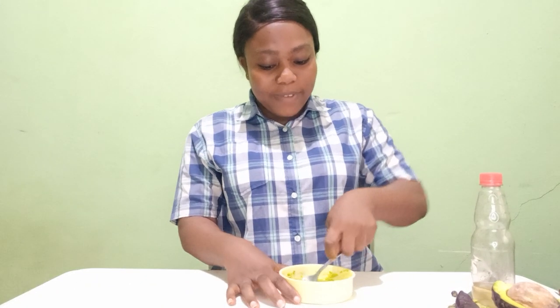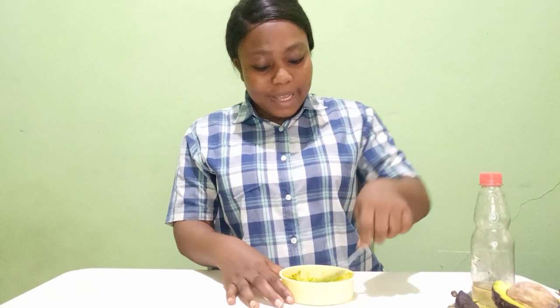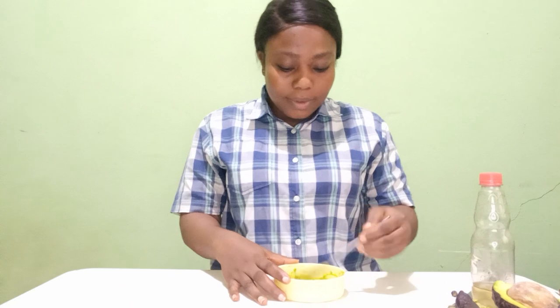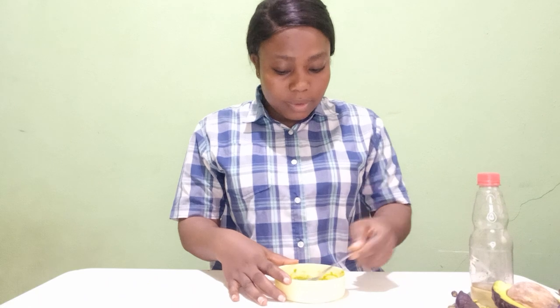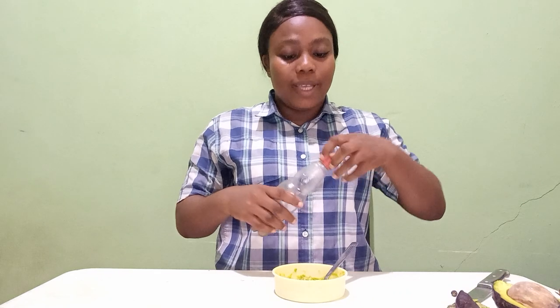I just want it to be perfect, very, very smooth. So that is why I'm also doing a retouch on it again before adding my coconut oil or my olive oil to this. Okay, so I'm done.